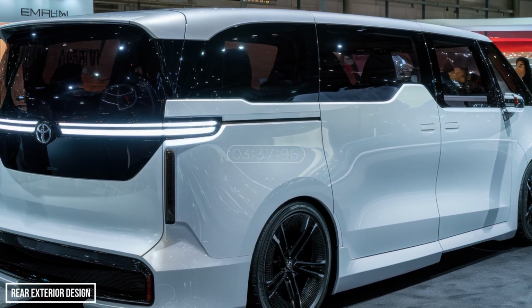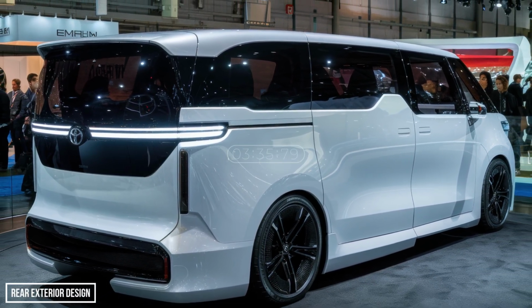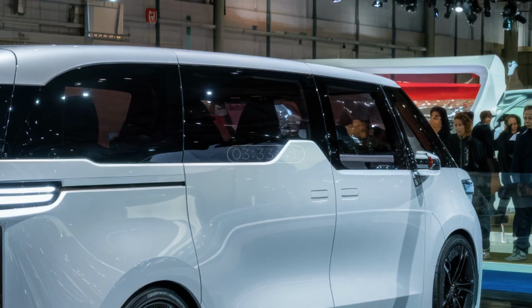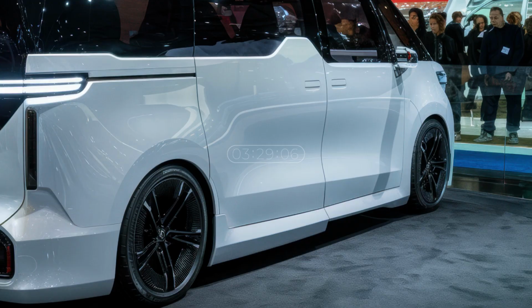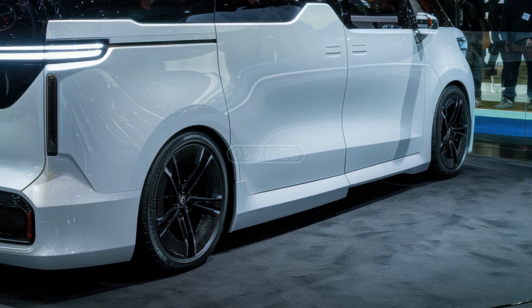Swinging around back, the story gets even more futuristic. The taillight treatment is perhaps the most eye-catching. A full-width LED light bar wraps around the rear glass, seamlessly connecting both ends.